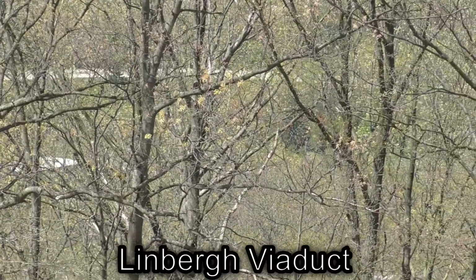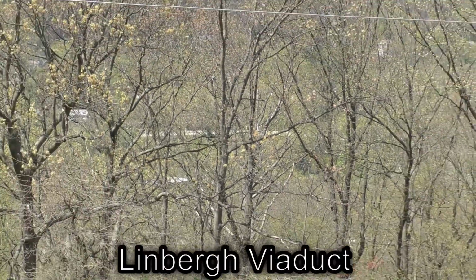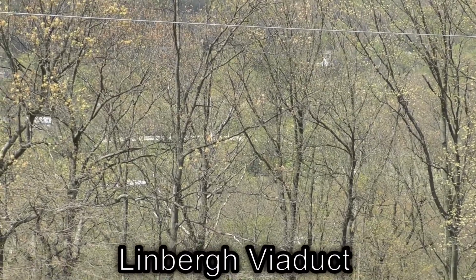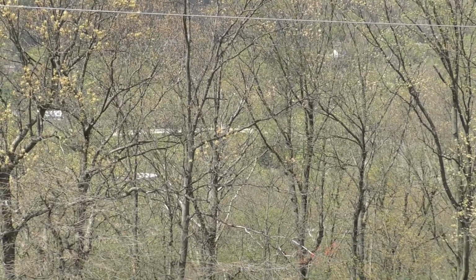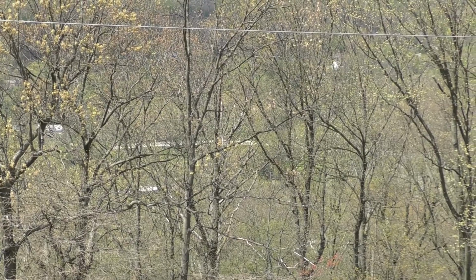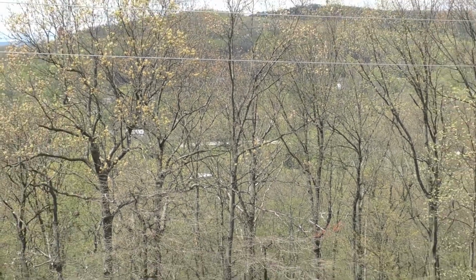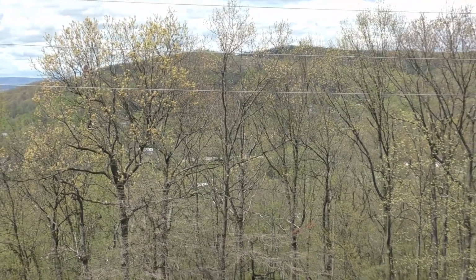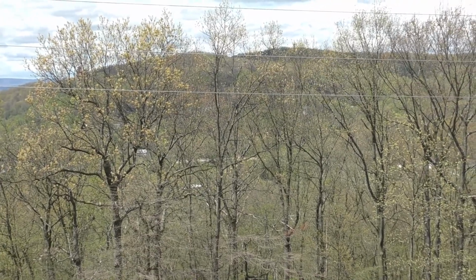And then also down here through the trees, I forget the name of that viaduct, but I'll put the name of it at the bottom of the video. That's the one bridge that goes over the valley there. It's a viaduct that they redid back in the day. I can't recall off the top of my head what it is.